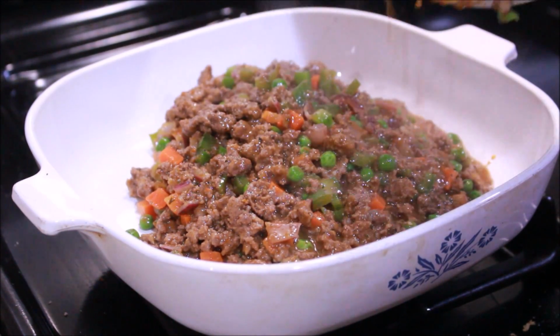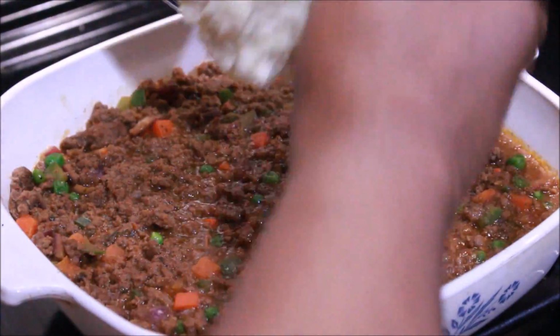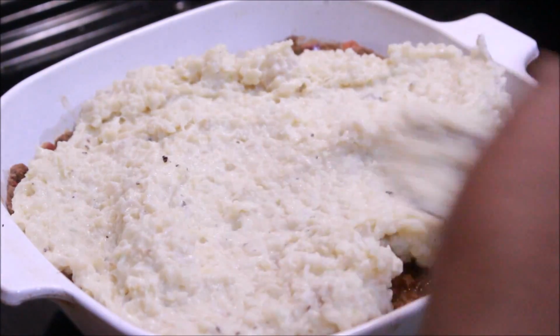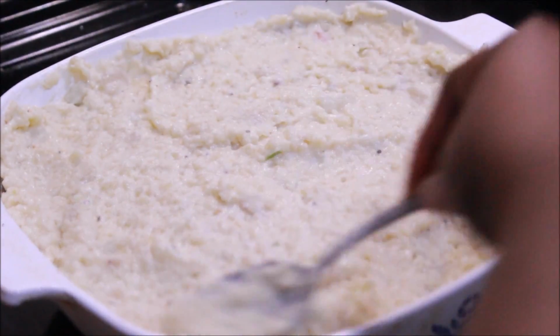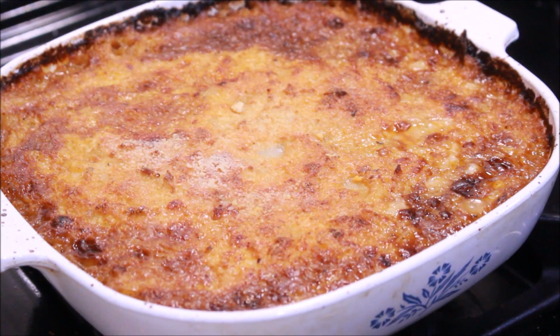Now my meat mixture is ready. Doesn't that look so good? I'm going to add it to my dish, and then I'm just going to plop my fake mashed potatoes right on top. This is going to go in an already heated oven of 375 degrees Fahrenheit, and I let this bake for 25 minutes or until the top was golden brown and bubbly, and it should look a little something like this.